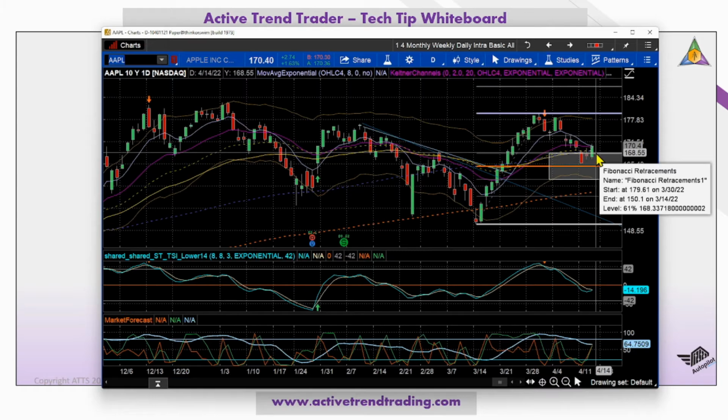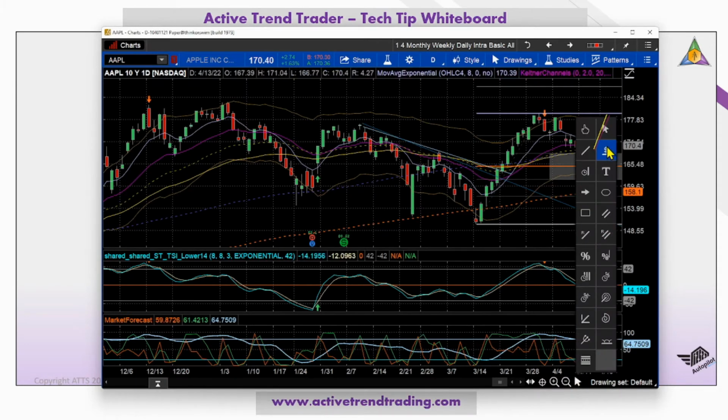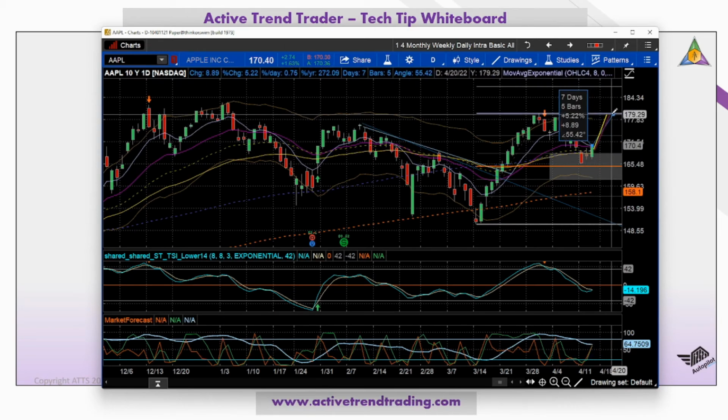This could be a really good setup for a potential move into an earnings run. And where am I looking at this potentially going? I'm looking at it going from here at least back up to the past highs, back up to the last highs. And that would be a run from there up to there, about $8 or $9, about 5%.